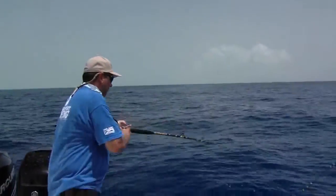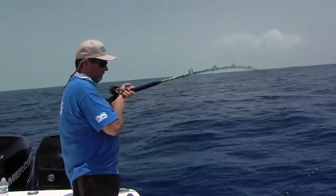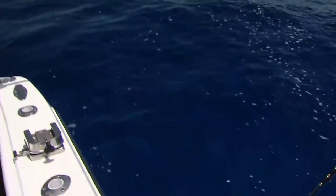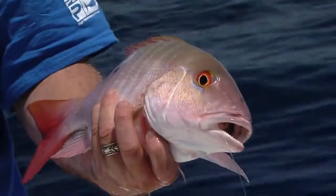Come on, baby. What I'm doing is a little bit different. I'm fishing a heavier weight, a little bit of a bigger bait, straight up and down. Mutton, nice mutton. You got a mutton? There, yep. You go. Just engulfed that bigger bait, pretty in pink.